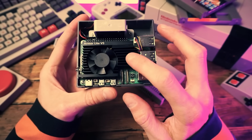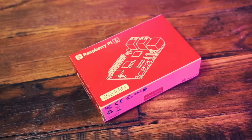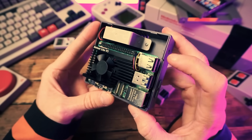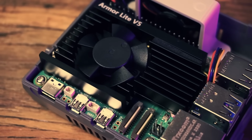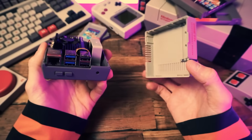So this thing is powered by the Raspberry Pi 5. This is the 8 gigabytes of RAM model, but you're totally fine with the 4 gigabytes of RAM version, depending on which systems you wanted to emulate, I guess. This is probably more power than I needed here, but I wanted to tinker with a Pi 5, so this is what I went with.